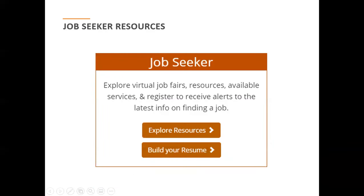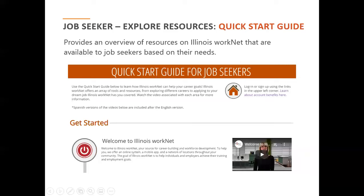The job seekers section has 2 buttons: Explore Resources and Build Your Resume. The Explore Resources button takes users to a quick start guide for job seekers. This guide has tools and resources on Illinois workNet that can assist job seekers with finding a job, networking, planning for training, qualifying for jobs, and exploring careers. Next to each item on this page is a brief video of what is available on Illinois workNet. And there are also Spanish versions of each of these videos once the English versions have finished playing.